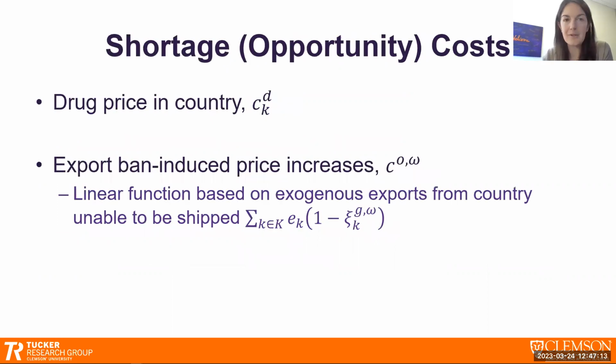The second aspect I'll note is we have the shortage or opportunity costs. Again, this is another place where export bans come into play. Not only do we have the price of drug in a given country, and that varies substantially based on the country, we also have price increases based on export bans.